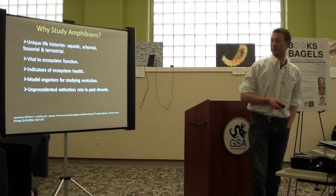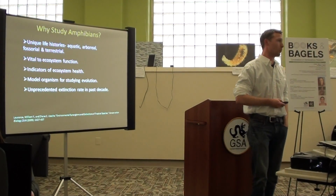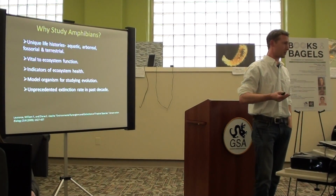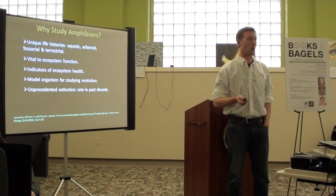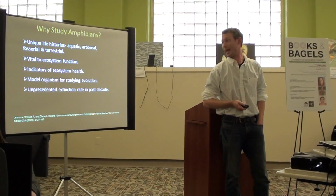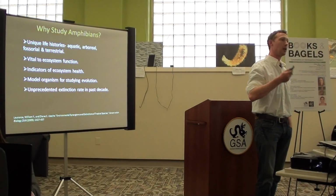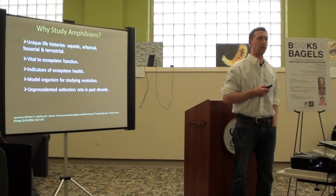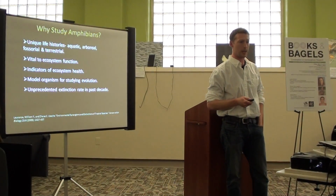They're also indicators of ecosystem health. The first things to die when an ecosystem is polluted, or when we see climate change, are amphibians. They're a model organism for studying evolution, and in the past 10 to 20 years, we've seen an increased rate of extinctions and mass die-offs in frogs, and that's the story we're going to be talking about in a minute.